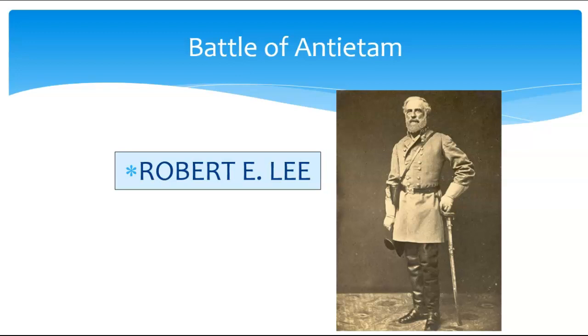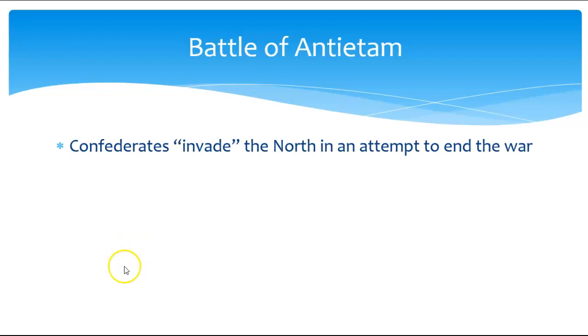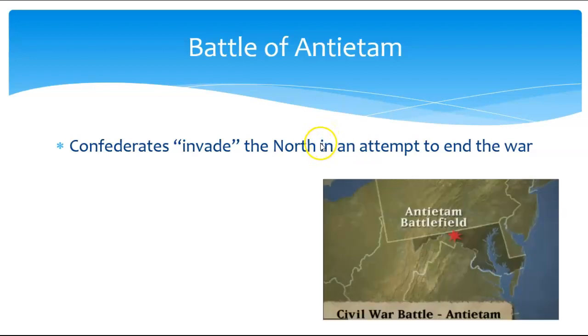So Lee has crossed the Potomac and into a border state like Maryland. And his plan is more than just going into Maryland. His plan is greater than that. You may be surprised to know what his intended target was. So he plans to invade the North, hopefully also drum up some support in Maryland for anybody that wants to serve the Confederate cause, and, as we said, make an attempt to quickly end the war. Now, he can't really attack Washington, it's too heavily defended. Same thing with Philadelphia and Baltimore. So his real plan is to actually try and make it to Harrisburg.